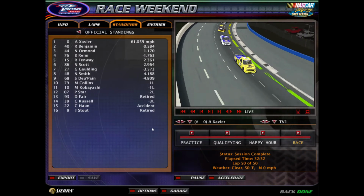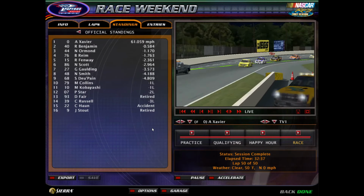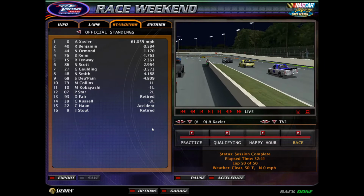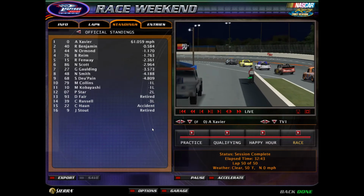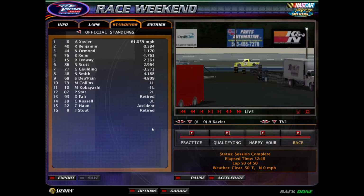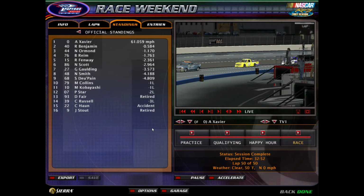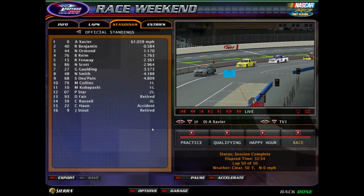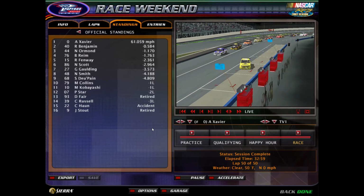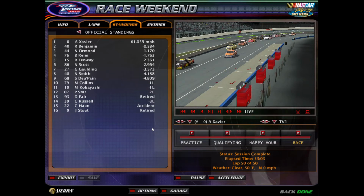Arthur Xavier, he will win the race, as we have said already. Ryan Benjamin will come in second. If there wasn't a lap car there, I guarantee Benjamin could have gotten around Xavier. And then behind them, Nathan Ormond, he was involved in a wreck earlier. So good for him getting a 3rd place.